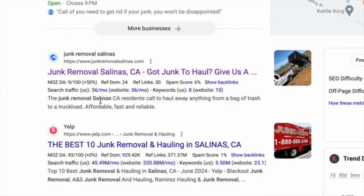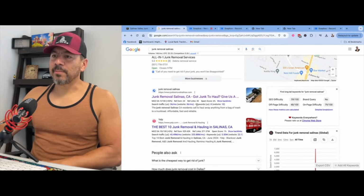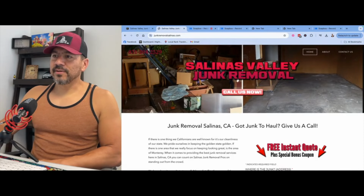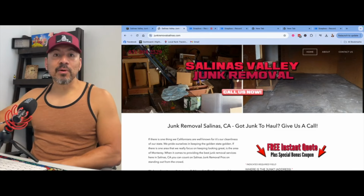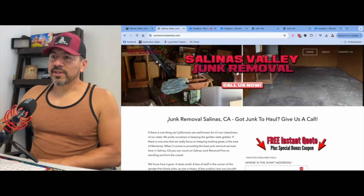The junk removal Salinas, California residents call to haul away anything from a bag of trash to a truckload, affordable, fast, and reliable. That's the meta description. That's it. And it helped boost this towards the top. And then now when you click on the website, this is just the header. Like I said, these are my old designs. I used to build them on Weebly, but as time went on, I've come up with better designs. And here's the H1 title tag.